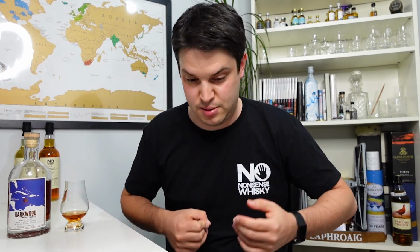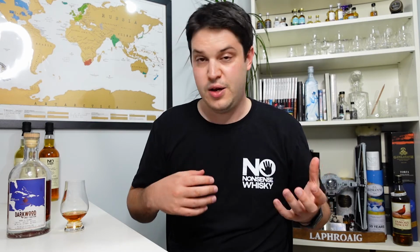50.9% ABV rum. It's a single cask rum, and it's a Belizean rum as well. So it's a Caribbean, but mainland Belize, and it's from the Traveller's Liquors Distillery in Belize. There you go. So Heroes and Heretics bottling this independently. It's their only rum at the moment. They're going to be replacing this with a new Darkwood going forward when this one sells out. So if you're interested in getting hold of this now, make sure you go and check them out and see if you want to grab this thing.